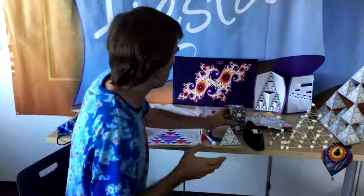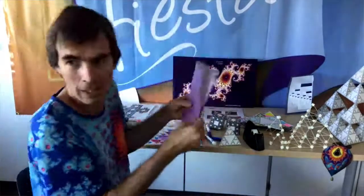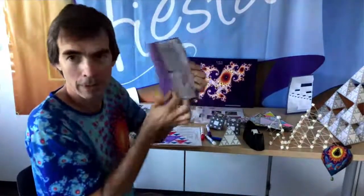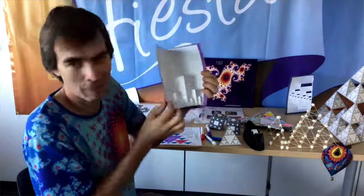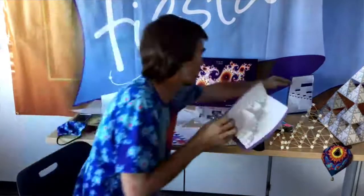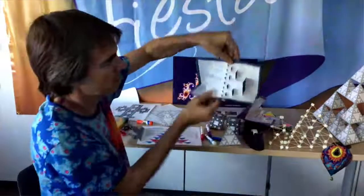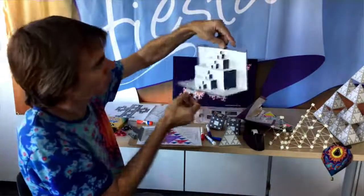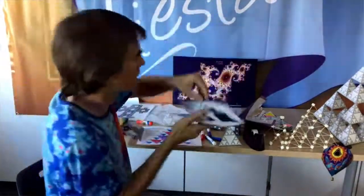All right, there's one more Fractivity I'm going to show you, which is a paper cutout fractal pop-up greeting card like this. I've always loved pop-up cards. There's actually a couple of variations. This is one called the Pueblo Fold because it kind of looks like a Pueblo, like the ones up at Taos, the multi-story ones.